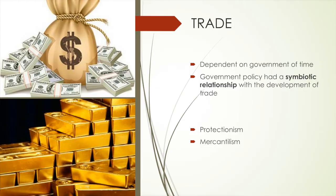So protectionism, basically imposing trade barriers such as taxes and tariffs on imported goods. And that means that you protect your own domestic producers, because the goods produced within your country, within the British Empire, will be more price competitive than the goods imported from abroad, because if you impose taxes on imports, their prices will be higher. So consumers will favor cheaper goods. The cheaper goods will be the domestically produced goods within the British Empire.